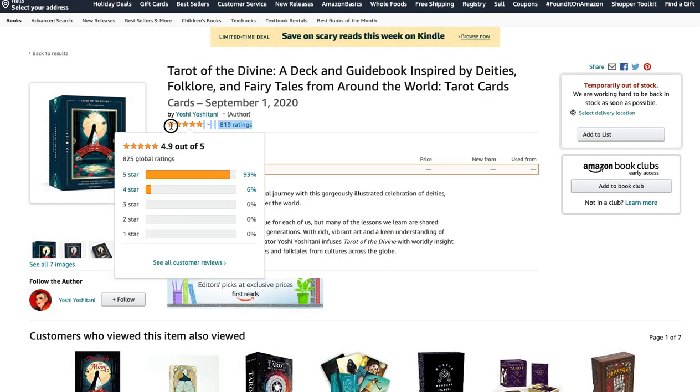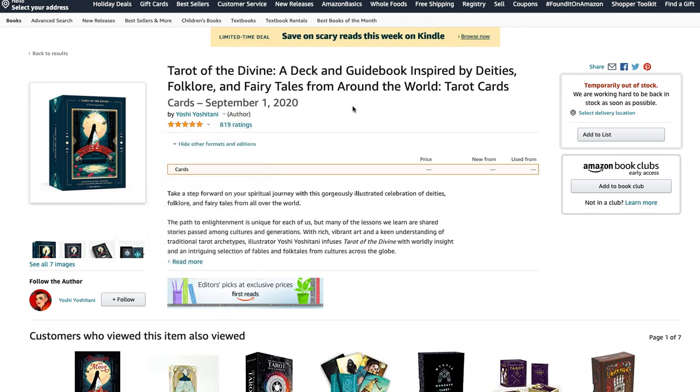You can see from almost 1,000 ratings, you got nothing but 5 stars. Well, one 4-star. I don't know what that's about. But I mean, this is the deck of the year. Come on, let's all admit it. It's out of stock. It's not going to be around for a couple of months. If you want it soon, I'd put my order in.